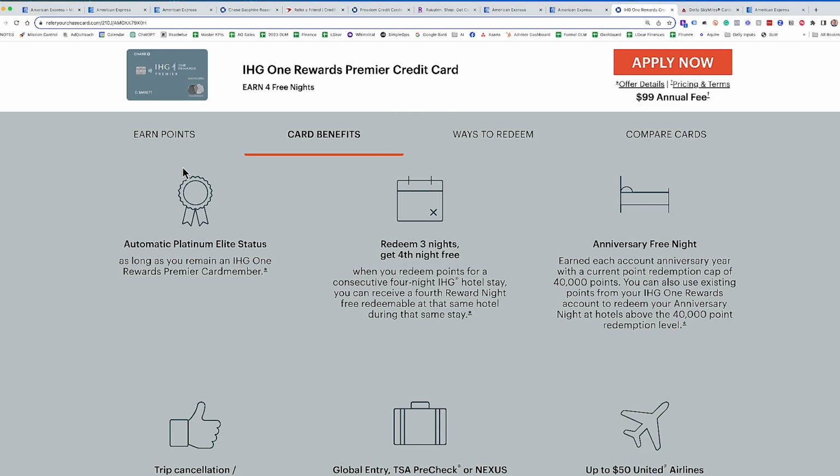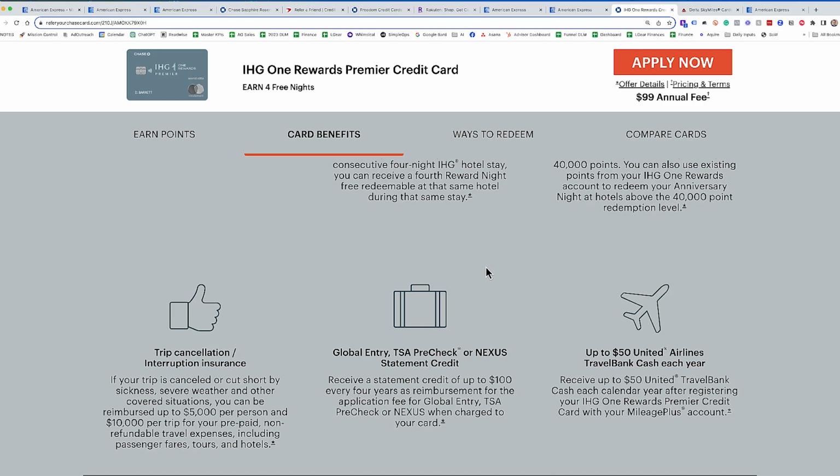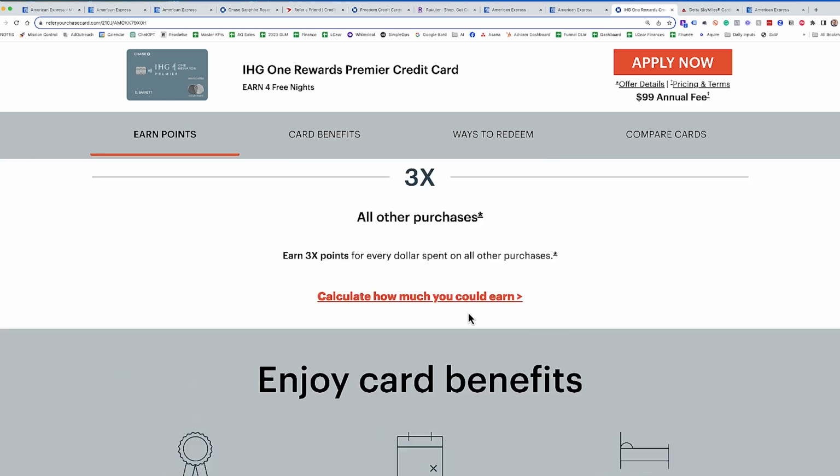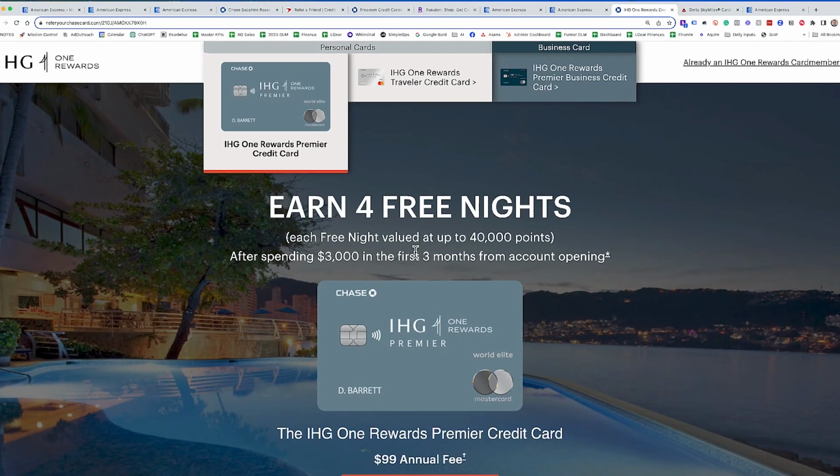And you can see there's also a few other benefits too. They got global entry status, United Airlines Travel Bank cash, the ability to redeem 3 nights and get a 4th night free at IHG properties. It's a pretty cool credit card, and that's another one that I would recommend too.